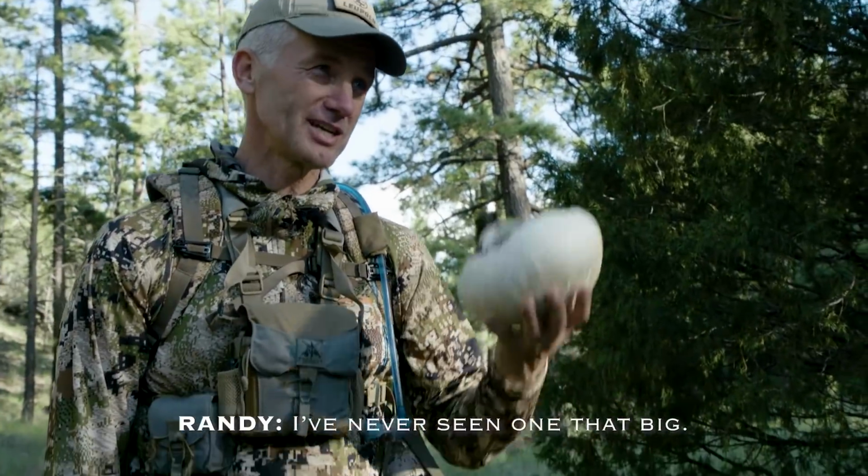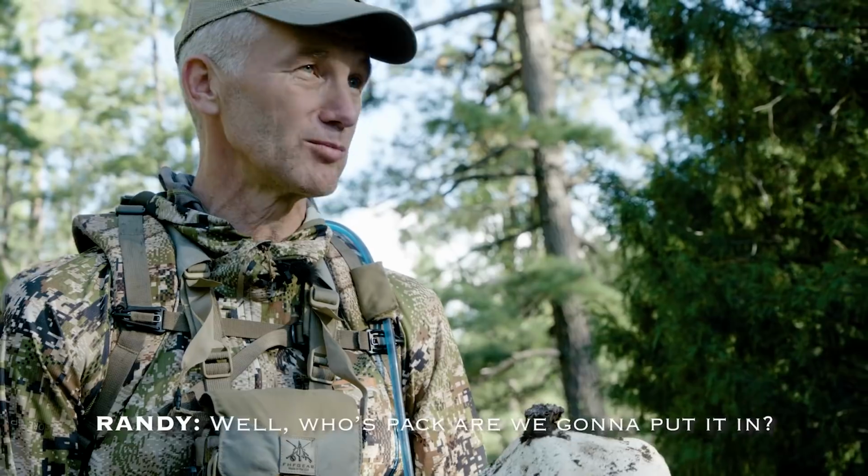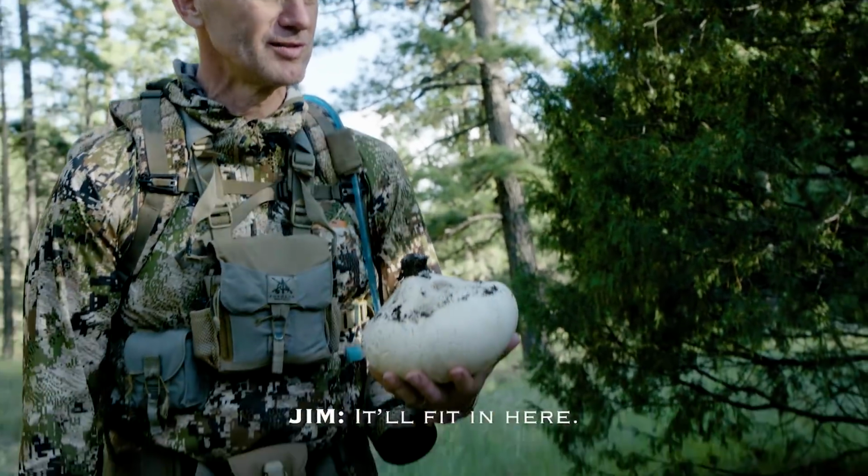Never seen one that big. Really? Well, whose pack are we gonna put it in? My pack's full.